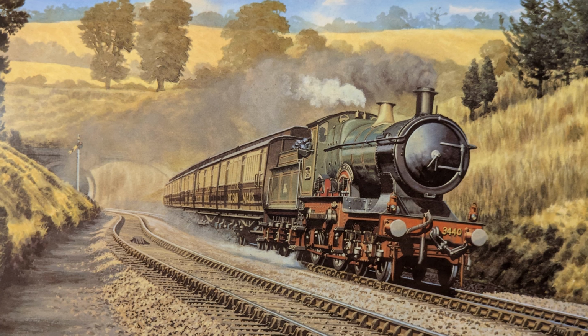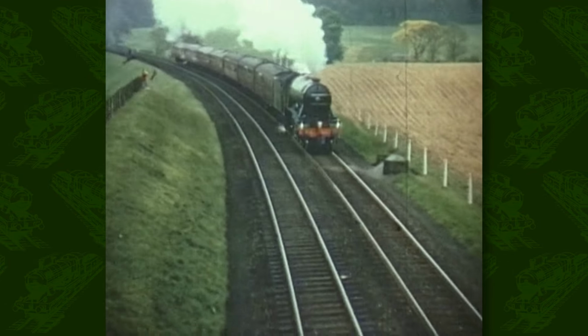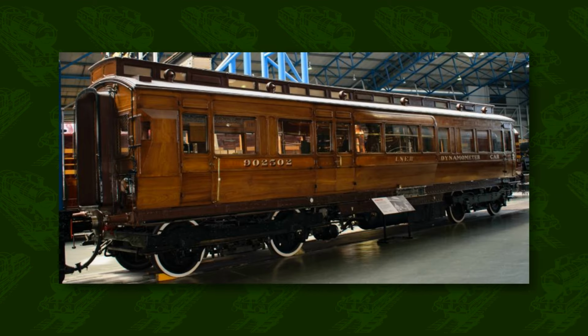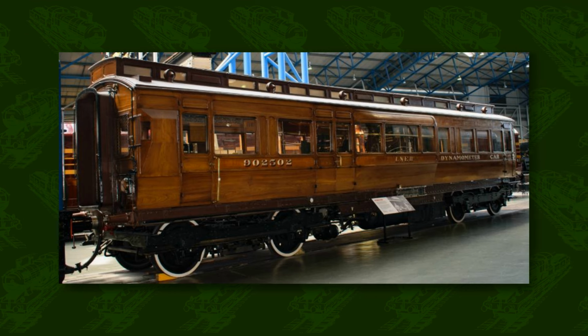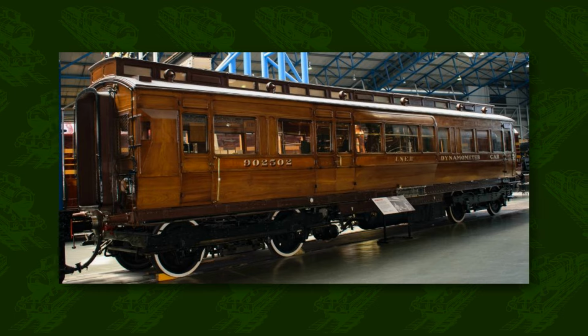Yet for all this initial caution, City of Truro's speed record has had many doubters over the years, and is not recognised as the first to officially surpass 100 miles an hour. And not without reason, for it would not be until 30 years later that 4472 Flying Scotsman would earn that honour. One of the major factors of doubt is Rous-Marten and his method of recording. Most speed attempts utilised a dynamometer coach, which would accurately record speed, but all Rous-Marten had was a stopwatch. As such, human error could have affected the results, in spite of Rous-Marten's prestige in that field.